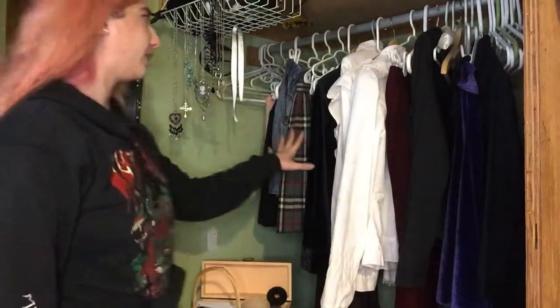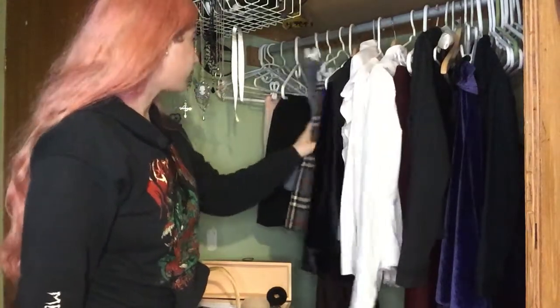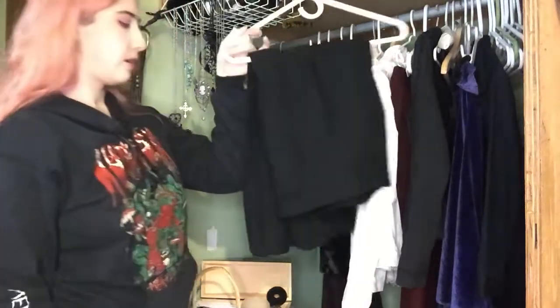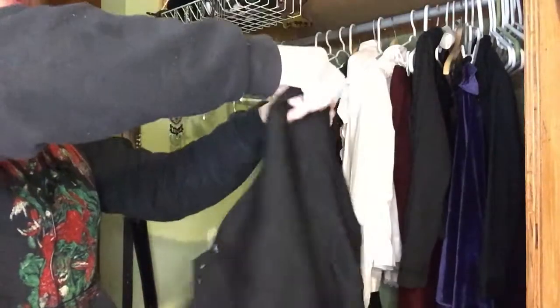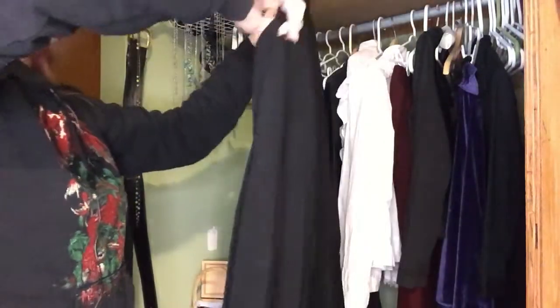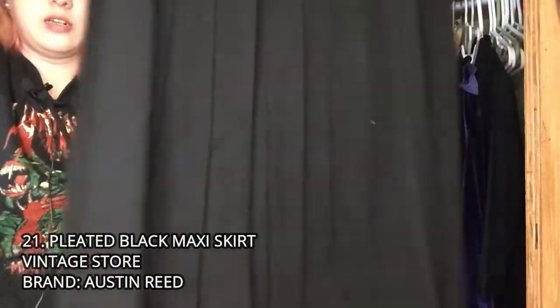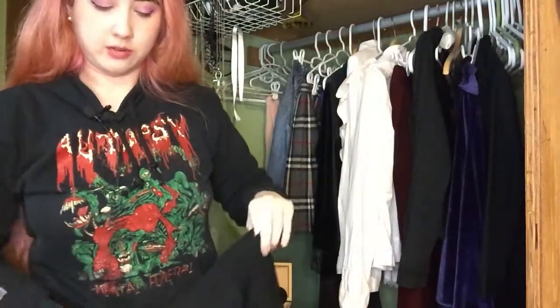Okay, back to the stuff that I have here. So now I want to talk about the skirts, and this first one here is my long pleated black skirt. I think I have mentioned and showed this one before, but it's basically the way that I just described it. It's pleated, pretty long. It gets to almost the ankles. I would say mid-calf, kind of.